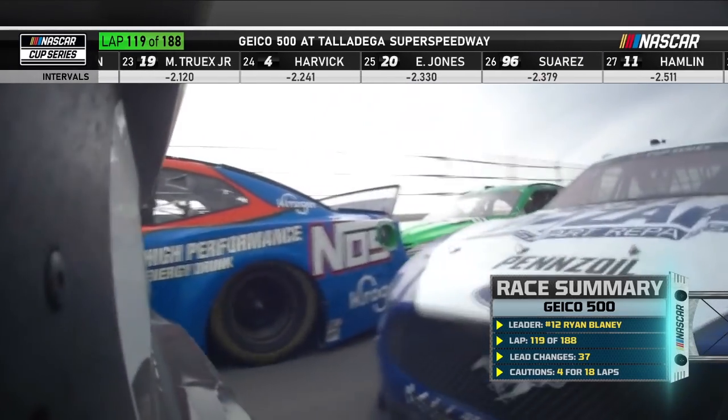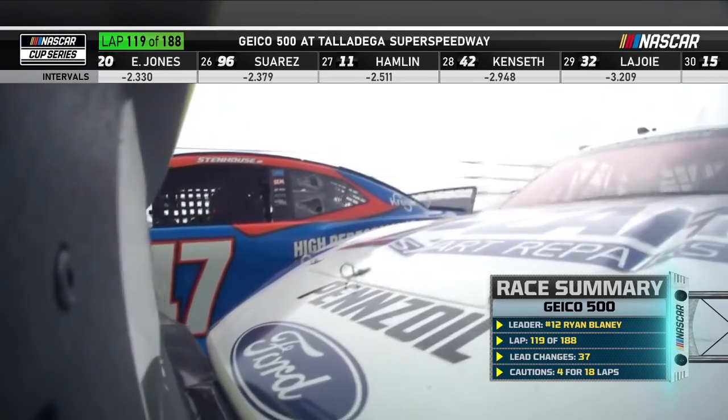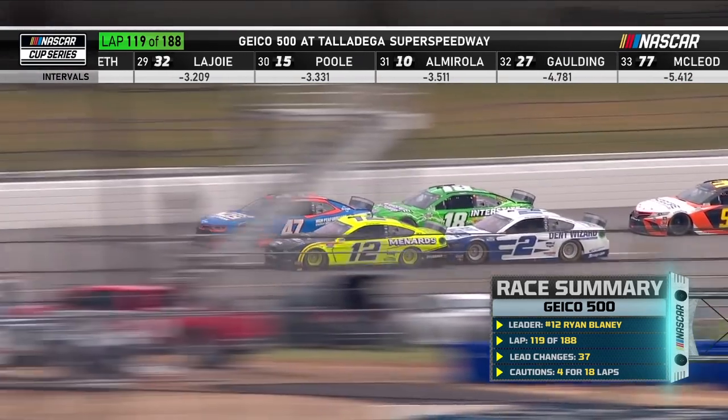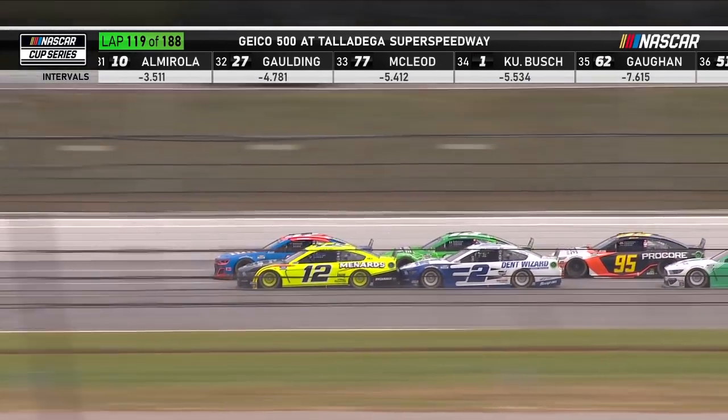Keselowski timed it perfect, but then he faded back. But now here, wow, what a huge run and slam to the rear bumper of Ryan Blaney. That's how confident they are in pushing aggressively. But Kyle Busch gives Stenhouse a big shove on the outside.